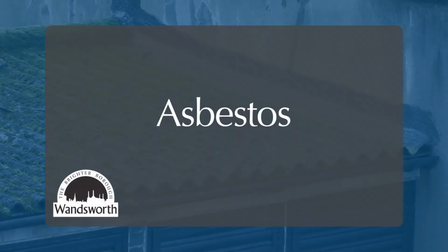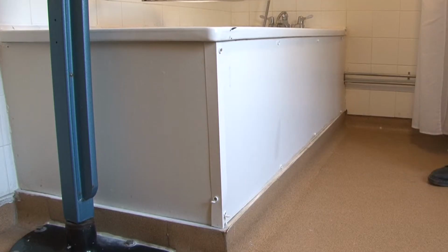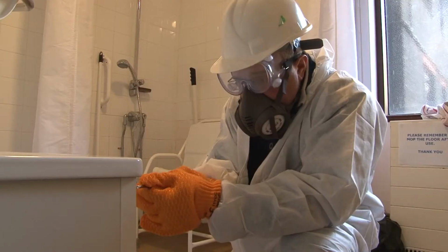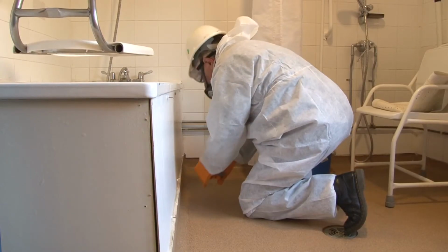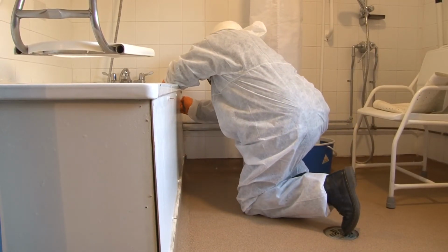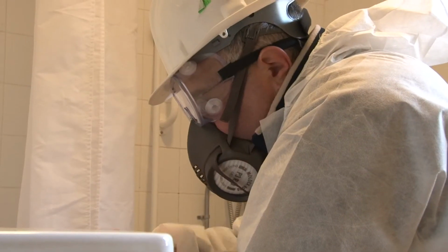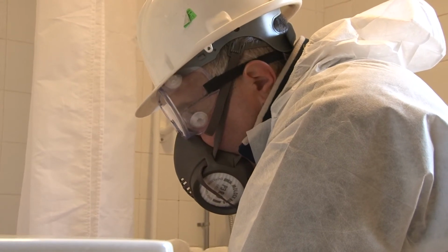Many people worry about asbestos, but undisturbed asbestos doesn't usually pose any problem. Under your tenancy conditions, you're not allowed to change the structure or fabric of your home without asking our permission first. This can include changing your kitchen and removing internal walls. This way we can make sure that any work carried out is to the right standard and that there are proper controls to reduce possible exposure to asbestos fibres.